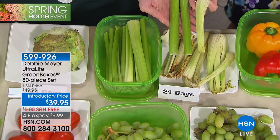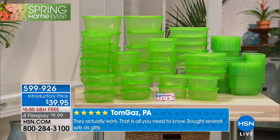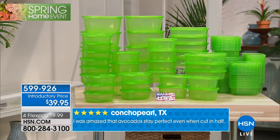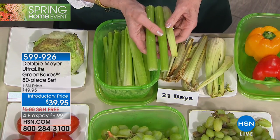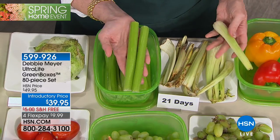By the way, just want to show you really quickly, the configuration is huge. It's eight of the eight cup, eight of the four cup, 12 of the three cup, and 12 of the two cup. You get everything you see there. Now, on the left-hand side, and I'll run over there and get that in a minute, is how they all store. So the footprint, you get a ton, but the footprint's really small. So if you're like, I have no idea where I put 80 pieces of plastic, don't worry, it all fits and nests together. So again, take that off your list. It's not going to take up a lot of space.